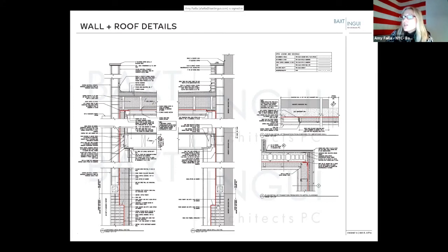So this is showing our grade beam, where we're connecting the new masonry CMU wall to the existing brick wall, and how we're air sealing and bringing that up and around on the interior of the building.